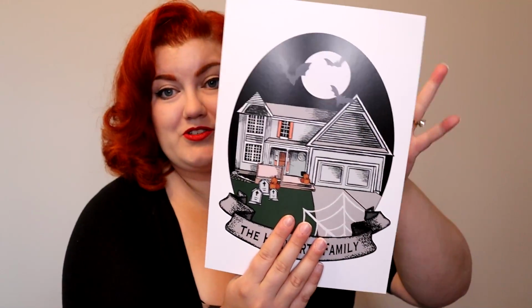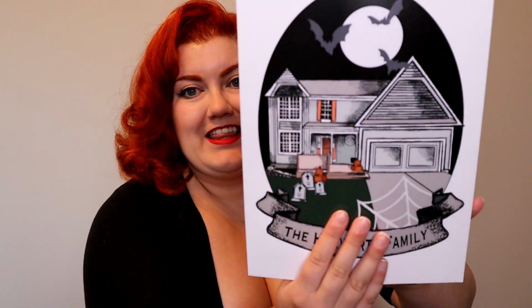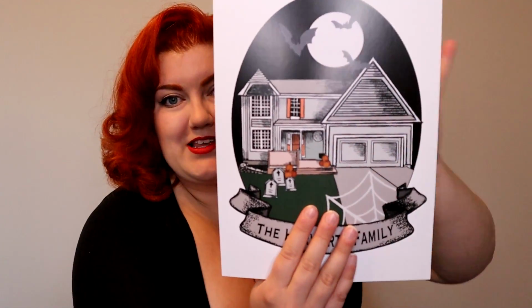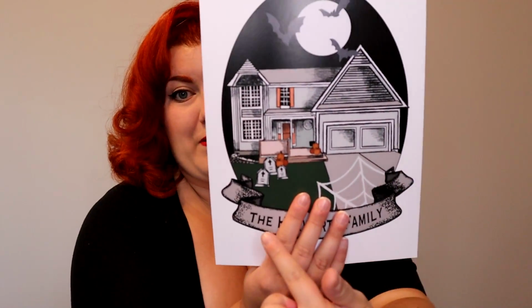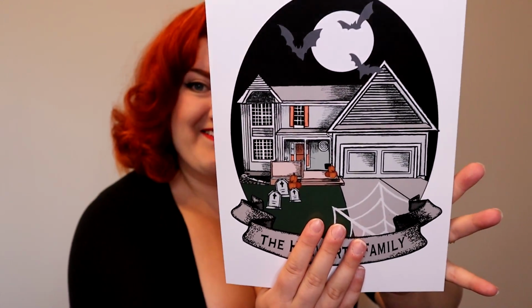And this drawing was done by this wonderful woman and her little shop. She commissions spooky house portraits. So she did this artwork of our house and added bats and cobwebs and gravestones. And I asked her to put pumpkins on the porch. She worked with me to get it exactly how I wanted it. And then you can put whatever you want in this little banner here. Ours says our name, like the family.